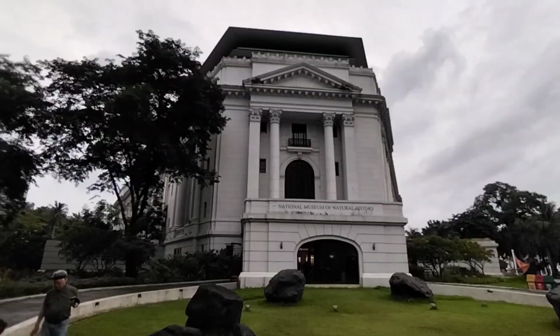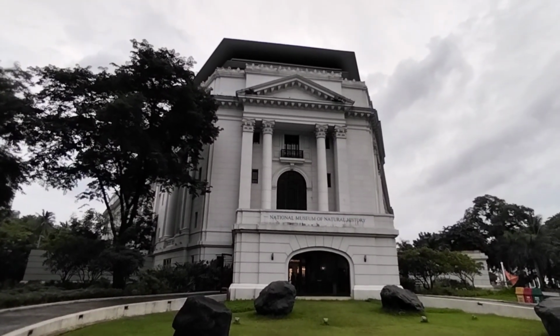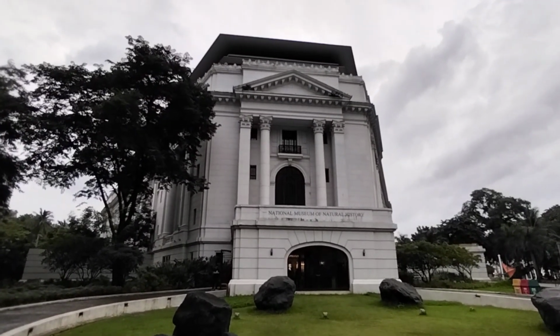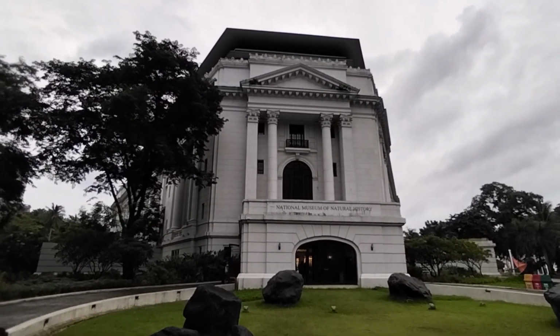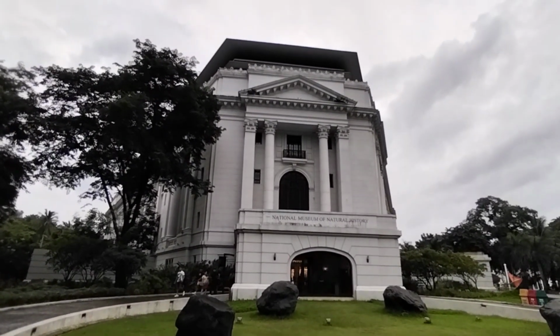So that concludes our visit dito sa National Museum of Natural History. So pwede niyo siyang bisitahin from up until 6 PM. I hope kayo may natutunan at nag-enjoy kayo sa pagbisita natin dito sa National Museum. At I encourage everyone na pumunta rin dito because the entrance is free. There's nothing to worry about. This is perfect for museum dates.